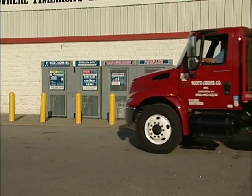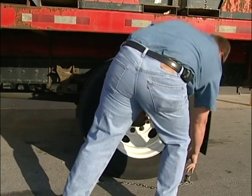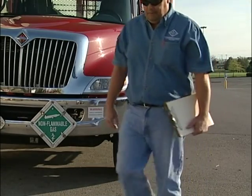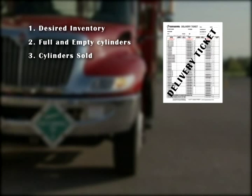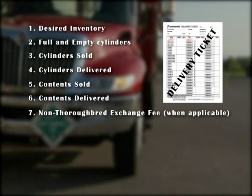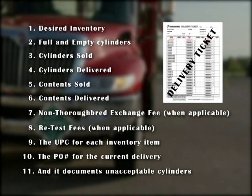Inventory control. Thoroughbred takes a proactive approach in servicing our customers because we understand your time is valuable. Our goal is to make each delivery accurate, on time, and easy. That's why the Thoroughbred delivery ticket reconciles the cage at time of delivery by identifying desired inventory, full and empty cylinders, cylinders sold, cylinders delivered, contents sold, contents delivered, non-Thoroughbred exchange fee when applicable, retest fees where applicable, the UPC for each inventory item, the purchase order number for the current delivery, and it documents unacceptable cylinders.